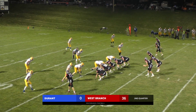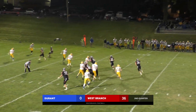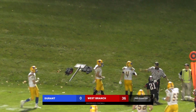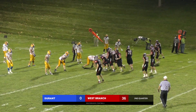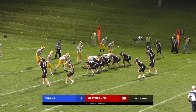Trips right, one left. Kabla will sprint out to the right, tries to square the shoulders, throws this one, and Sheely with a nice diving attempt makes the grab at the 24 to go here. No sense rushing yourself. Getting the offensive line shifted. Everybody running back and forth.